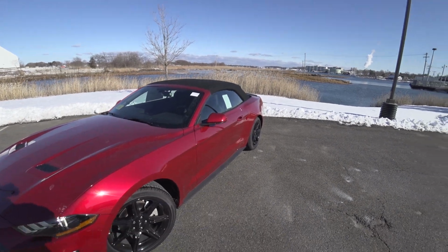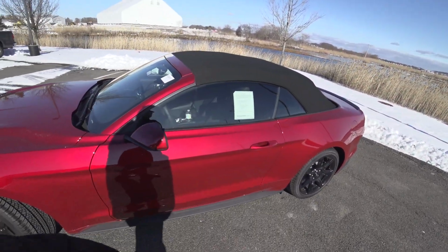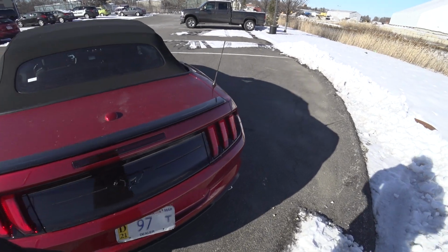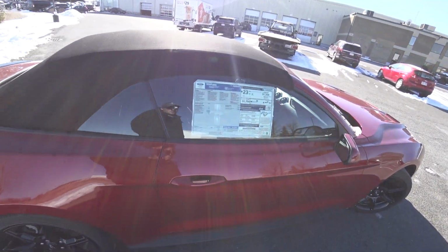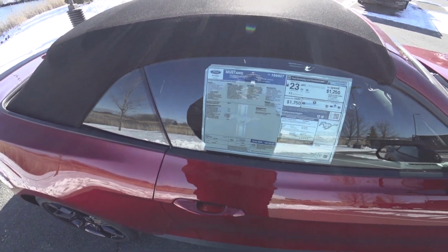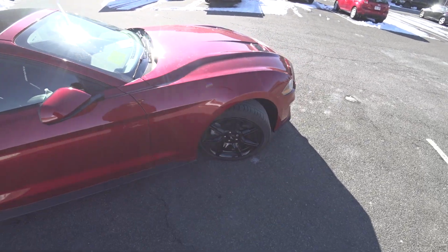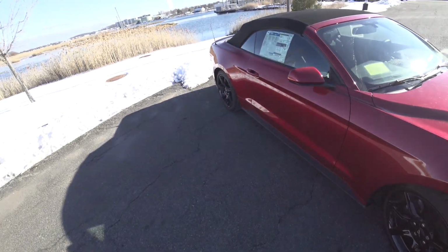Today we have the 2020 Mustang Ecoboost. Ford Mustang Ecoboost. This one has the 10-speed automatic and of course is the convertible trim. Total price of $36,755. Rapid red metallic over ebony cloth seats, 2.3 liter Ecoboost. It's rocking P.O.V Neros, all season tires.